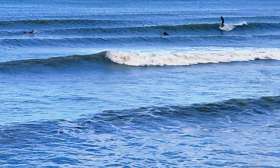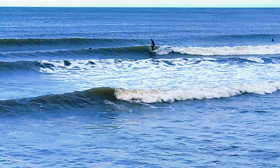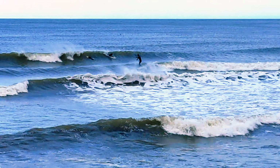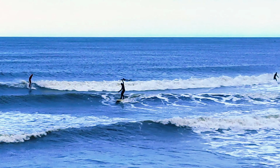I promised you a bit of surf action, and this is why this is such a fantastic beach for surfers. A bit pebbly for everybody else, but for surfers, this is ideal.